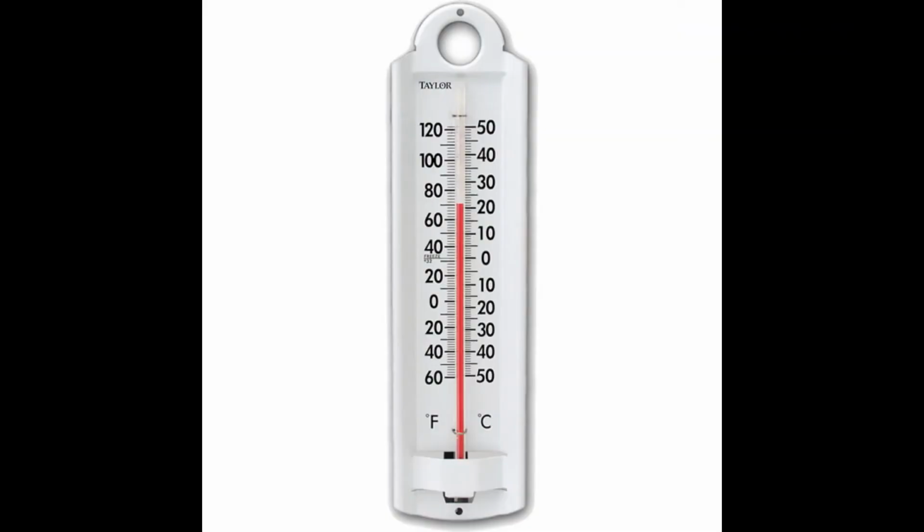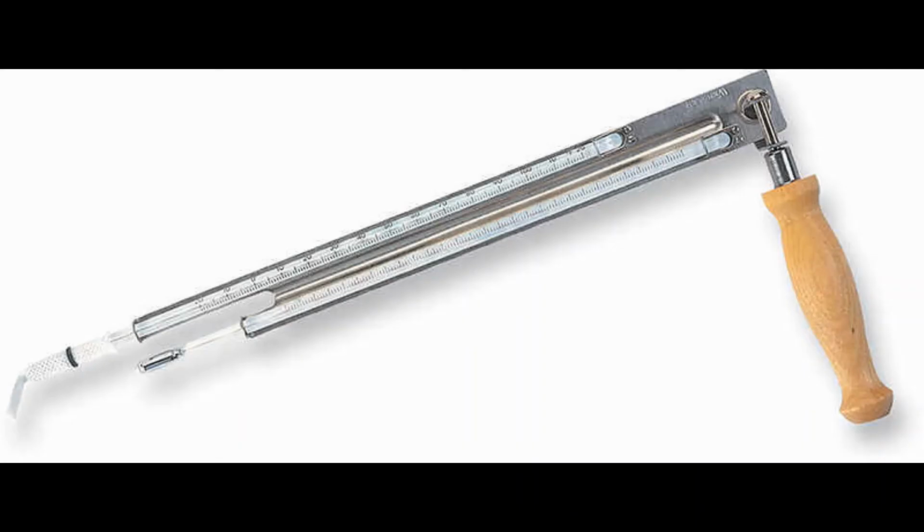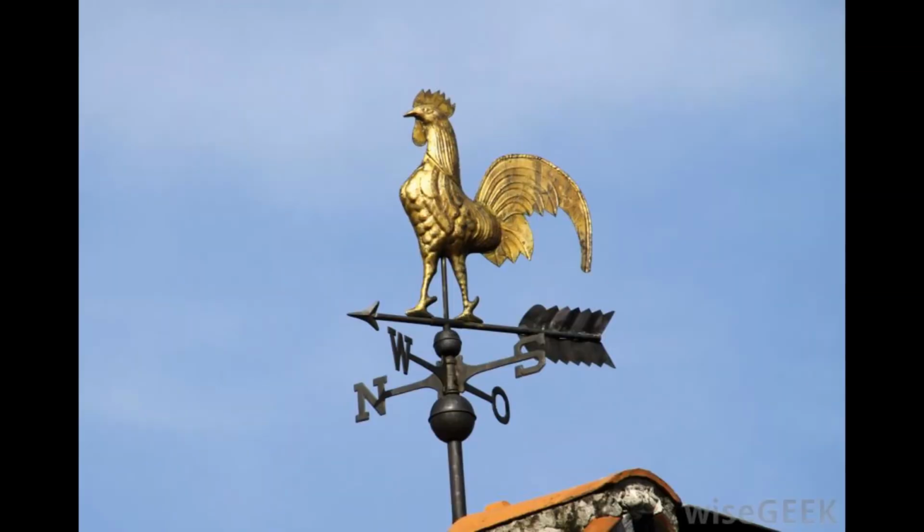A thermometer measures the air temperature. A barometer measures air pressure. A sling psychrometer measures relative humidity using the cooling effect of evaporation. A rain gauge measures the amount of rain that has fallen over a specific time period. A wind vane is an instrument that determines the direction from which the wind is blowing.